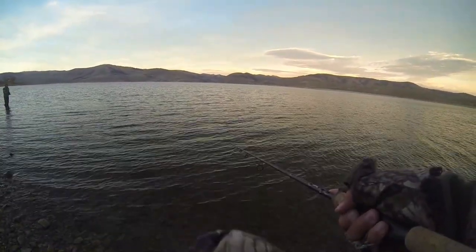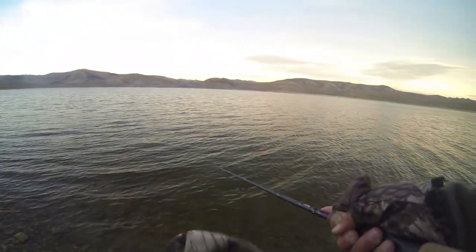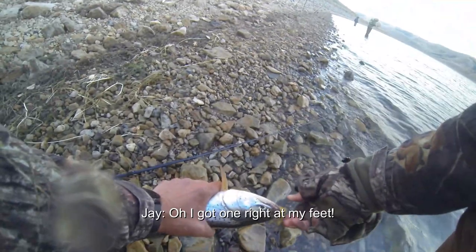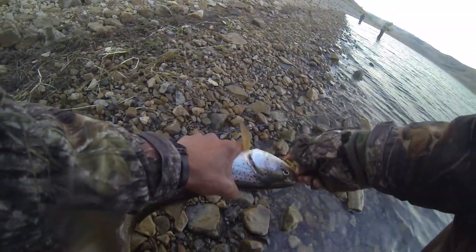First cast? Yeah. Oh, I had another hit. There we go. Got him. Dude, they're right on the bank, bro. I got a reef right in my teeth. Dude, they just started biting.